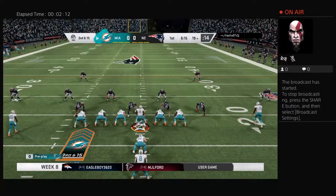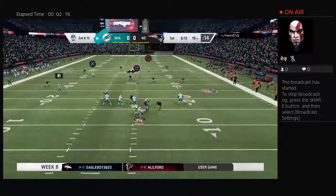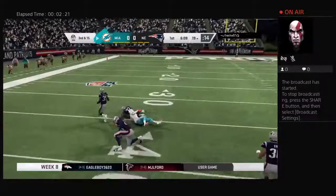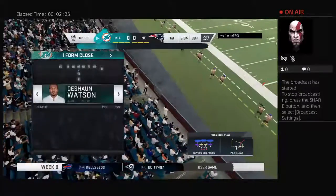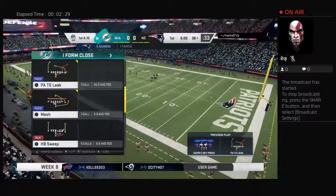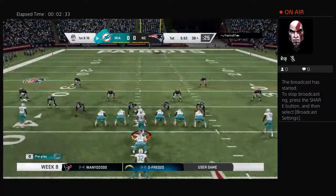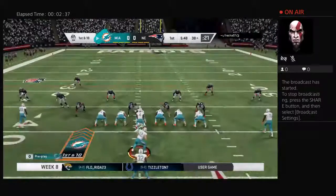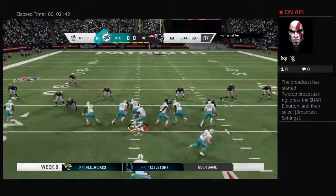This is 3rd and long. Now it's Watson. Going deep here for Parker. He's got a man. Complete. It's a big play there for Miami. 43 yards. Well, things are looking pretty darn good on this first drive, aren't they? Came right out, set the tone, this time with a big pass play. And if the peek behind the curtain that they gave us of their game plan, I don't think that's going to be the last one we see. I think you're exactly right about that.